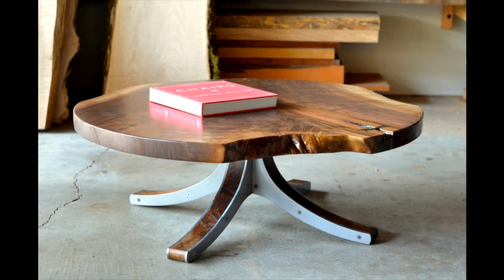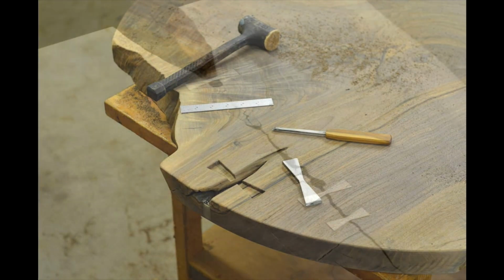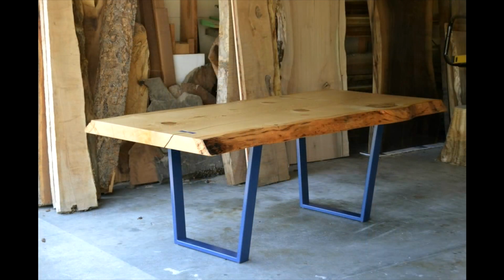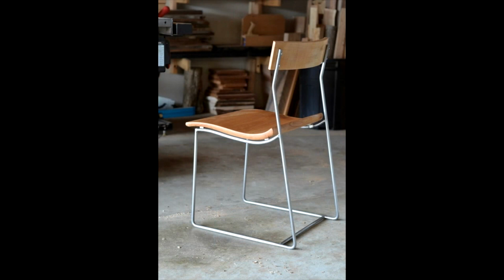In this arrangement, the steel provides all the strength that's needed, and with its smooth, cool sleekness, it provides a counterpoint to the live-edge tabletop. To bring an accent of metal to the tabletop, Klassen inlays butterfly keys cut from the same sheet of steel as the legs. For a different kind of contrast, he uses powder-coated steel legs and keys. Working in another vein, Klassen designed a chair with a sculpted wood seat and a spare steel rod frame.